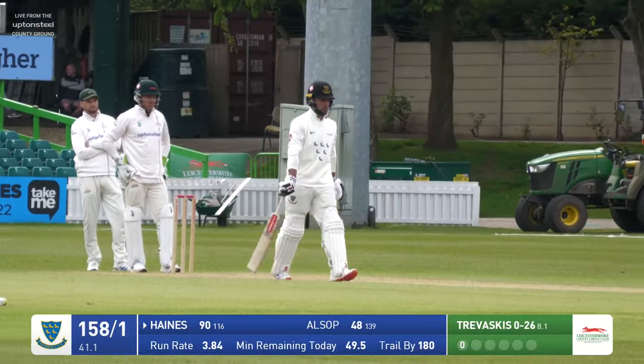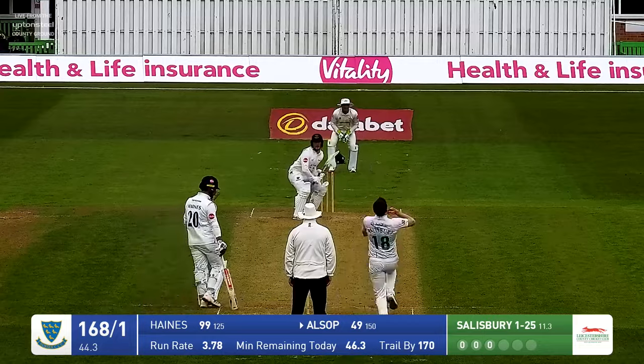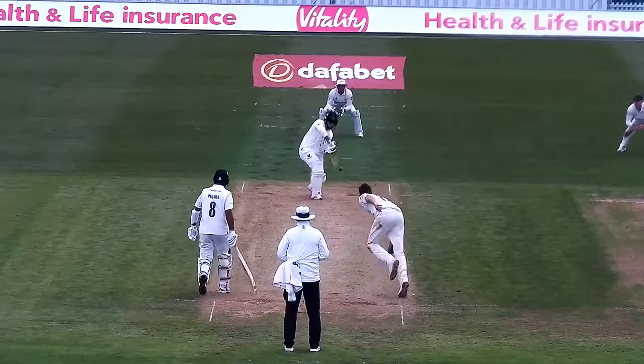It is Haines. The scoreboard is going all over the place at the moment. And comes Salisbury, bowls. Oh, and he knocks out his off stump. And that's an error by Tom Allsop. He let that go. That's the 11th first-class century of his career.